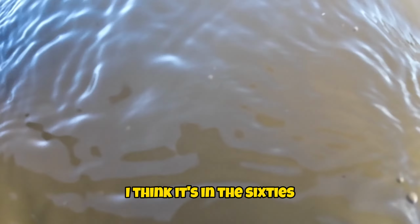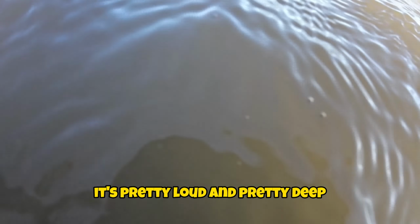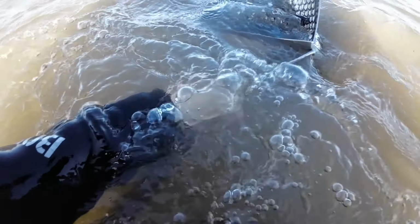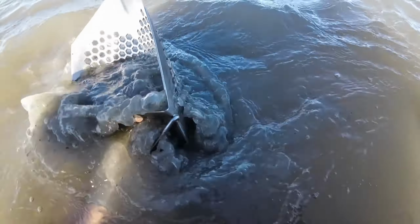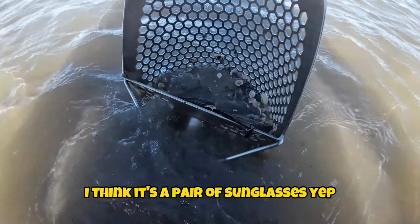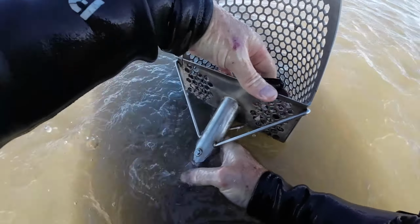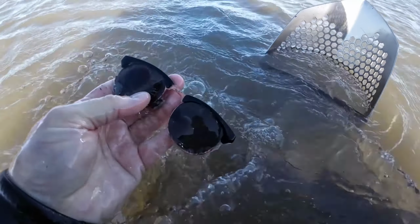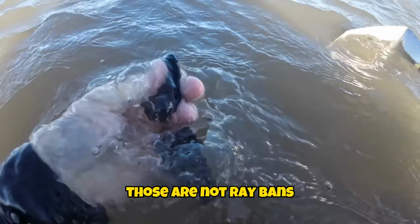Alright, got some here. I think it's in the 60s. It's pretty loud and pretty deep. Alright, I think it's up. I think it's a pair of sunglasses. Yep, it's a pair of sunglasses. Well, these things have been in the water for a while. And those are not Ray-Bans.